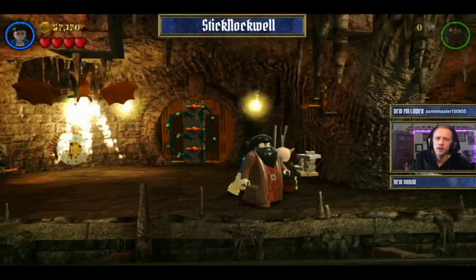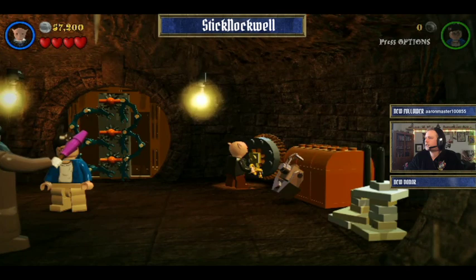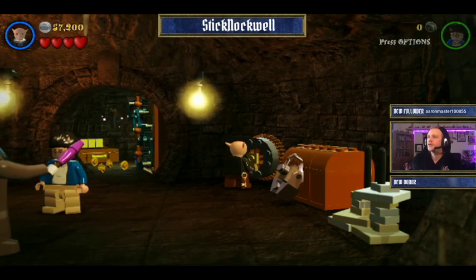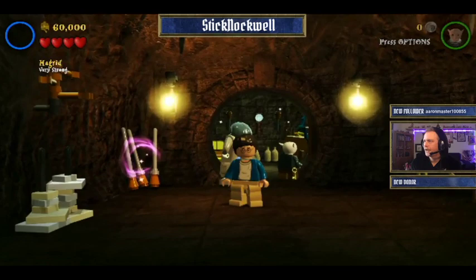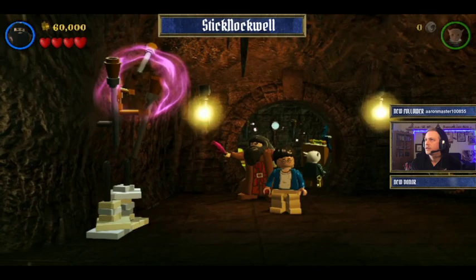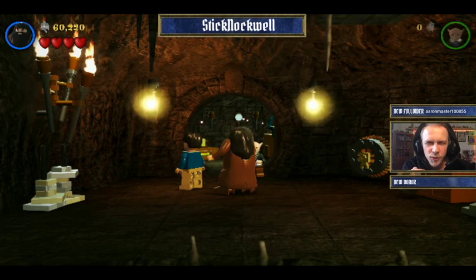Okay. Well, let's start over here, I guess. Let's see. We need the key to go here. Yes, that is correct. And the door opened for Harry. I am getting all of my treasure. And then I'm switching to Hagrid because he can do magic. Ah, those were torches. I thought those were brooms. But they were torches. Did you think they looked like broomsticks? I think they kind of looked a little bit like broomsticks.